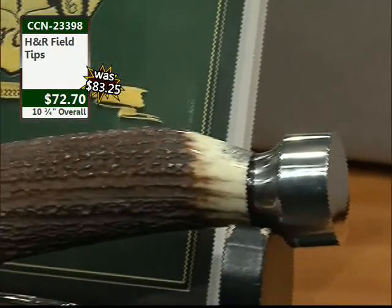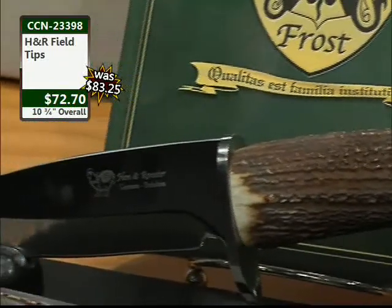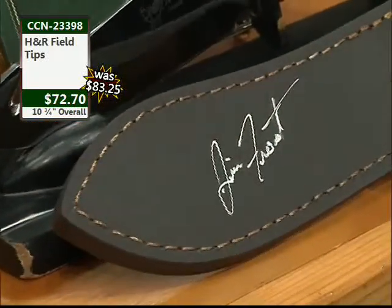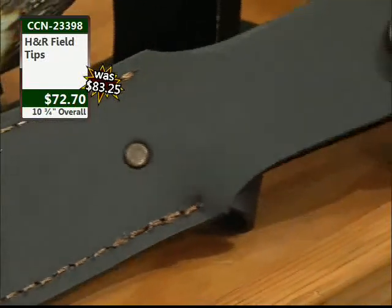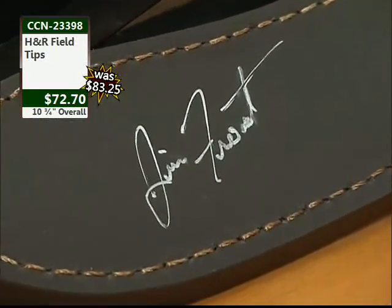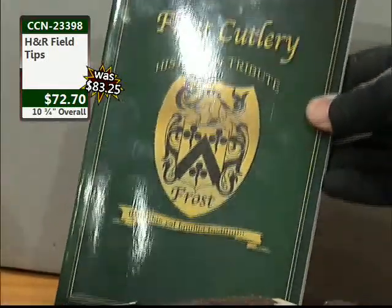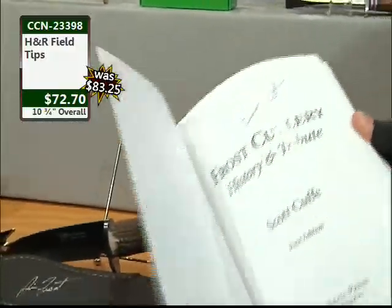Jim Frosty autographed the back of the leather sheath, but this week he decided he was also going to include the history and the tribute book. The book is valued at $26.88. I was sitting right there. He had the pen in his hand and he said, I'm going to personally autograph all of these books, and they will go out with the autographed leather sheaths for 1 week only.